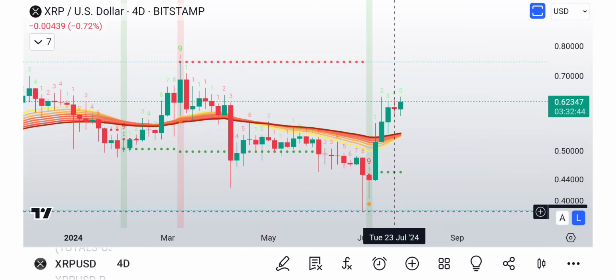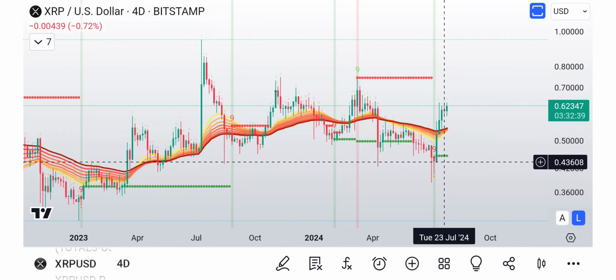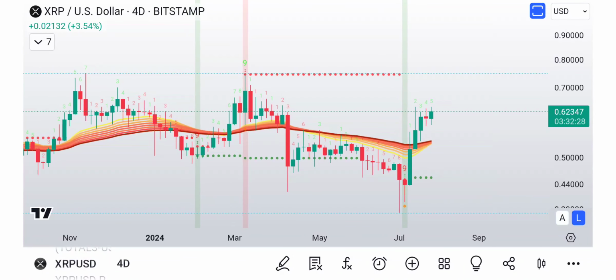We got the liquidity grab, we got the spring, I mean, we have everything. So why would he say it's bearish? I don't know, I don't understand it. So anyway, the reason why I like the 4-day 9 is because it's been spot on, right?